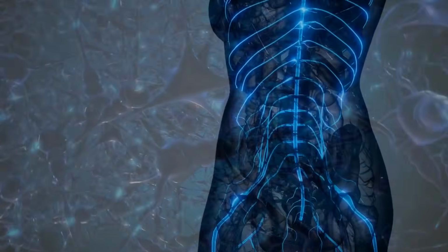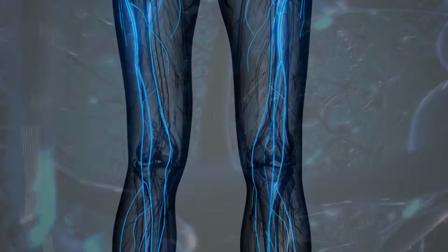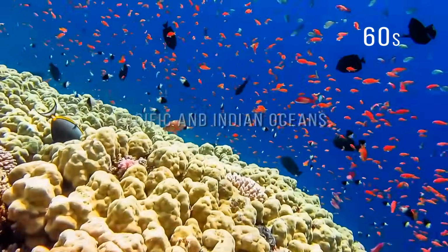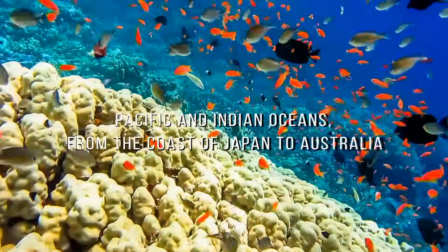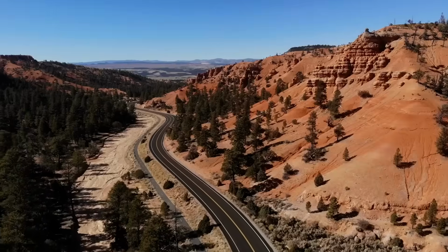The only good news is that this octopus is unlikely to attack first. The last recorded case when this creature charged at people was in the 60s. The blue-ringed octopus lives in the Pacific and Indian Oceans, from the coast of Japan to Australia. They spend most of their time in tide pools and coral reefs.